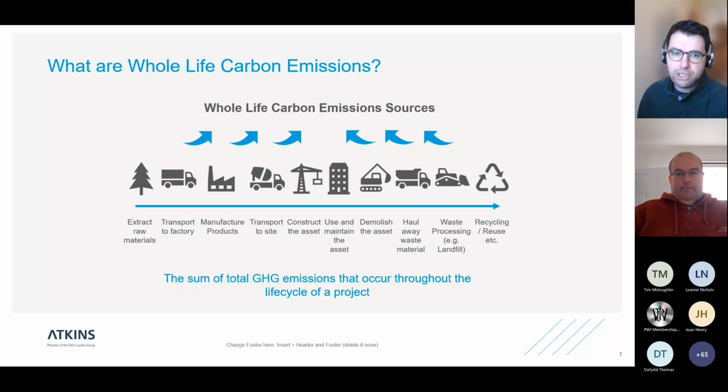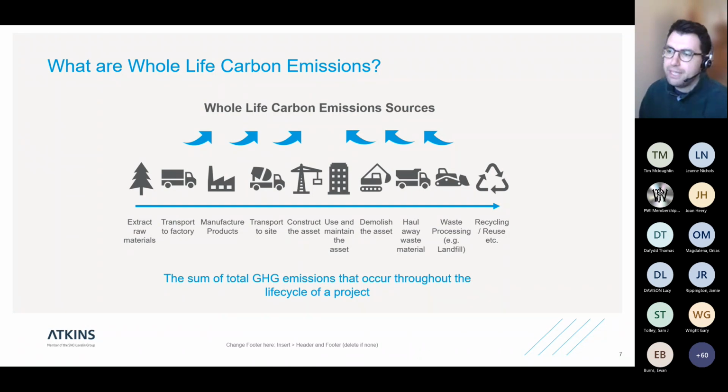So first, before I go too far, I just wanted to give an update and a catch up on exactly what whole life carbon emissions are, in case anybody's not completely familiar. You may have heard terms like embodied carbon, construction carbon, capital carbon, operational carbon. There's all sorts of different elements of carbon out there, but I'm talking about whole life carbon, which is all of the above effectively. That's everything from the extraction of raw materials, so literally taking those materials out of the ground, transporting those raw materials to a factory, and the manufacturing of products. That might be manufacturing concrete or steel into standard products. Those three stages together form our embodied carbon.